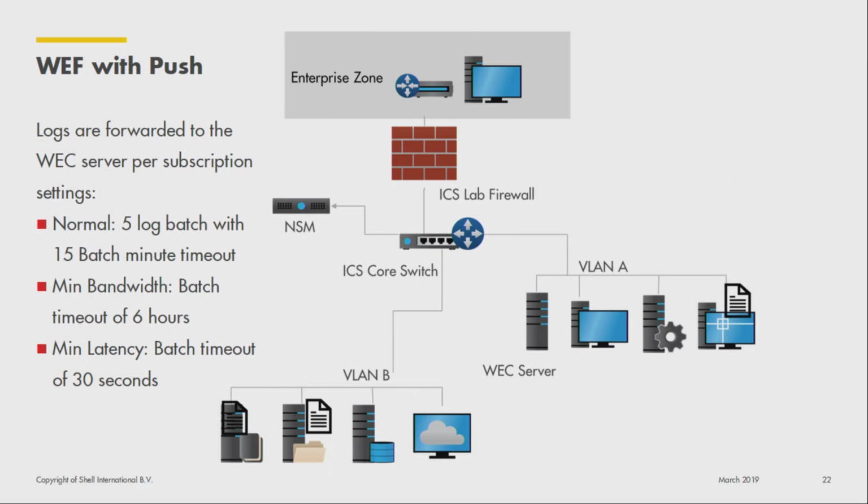So again, setting the lab up with Windows Event Forwarding with push, when you look at it, the logs just trickle in, and that's kind of what I saw. Each system, after it times out, or if it fills up with logs, just forwards its logs out. So it's a very, very efficient method of getting your logs out. And looking at that normal subscription, the 5-log batch with the 15-minute timeout, I thought worked pretty good. And that's what I used initially in the testing here.